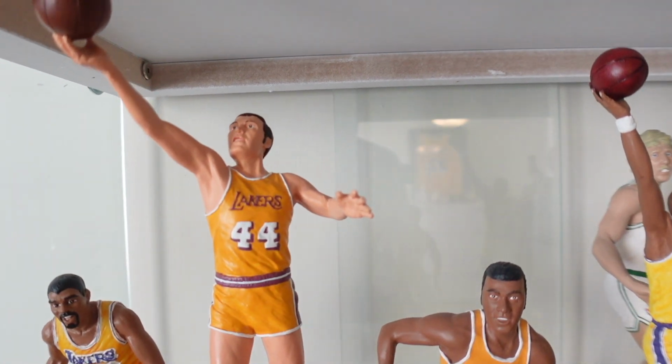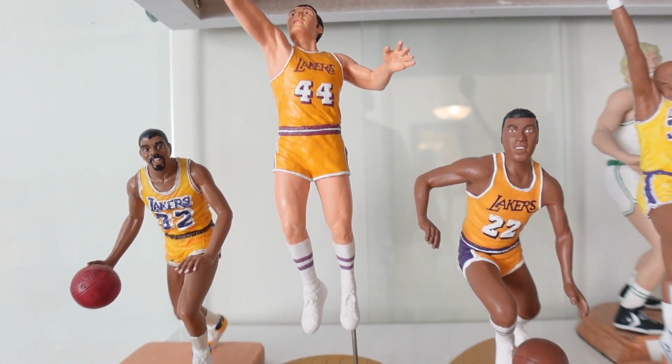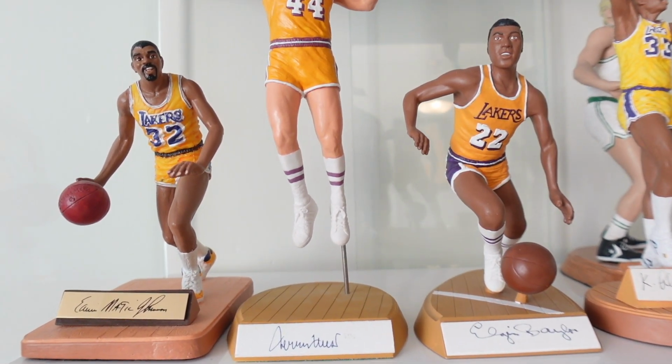This is a Salvino figurine, and this is his real signature. It is not an engraving. This is actually his signature here. So this is actually a collectible.